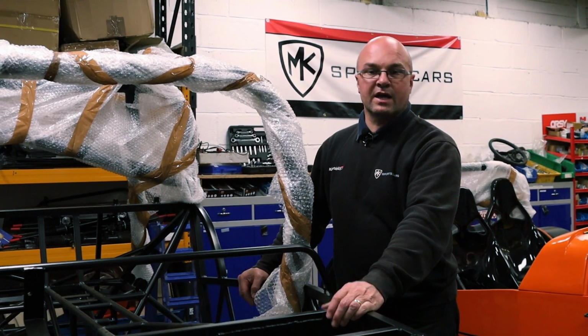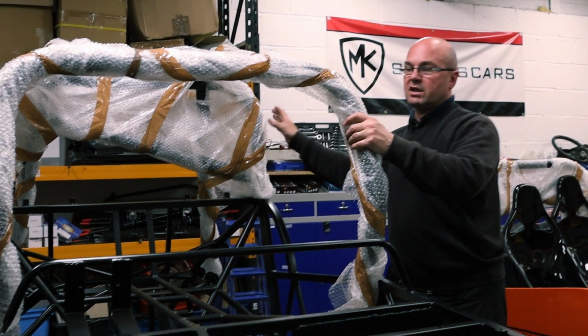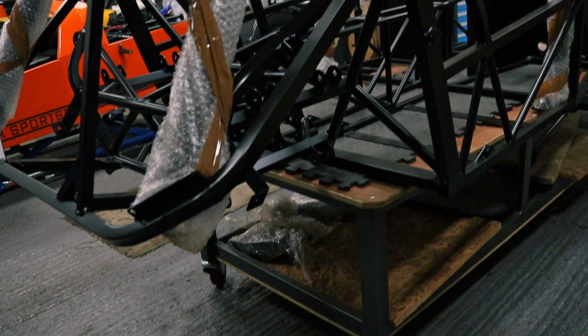She's got Gen 2 throttle bodies and that. It's all going in here for Charles. So we're starting this build. We've got the roll cage in here. Now what we're gonna be doing is starting with brake lines, fuel lines, floor pan fitted, getting all the engine prepped and getting it going.